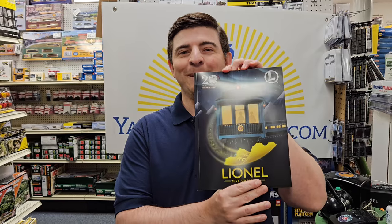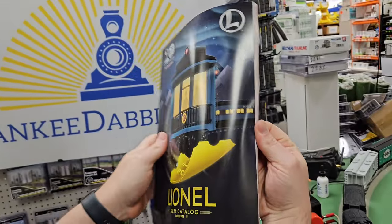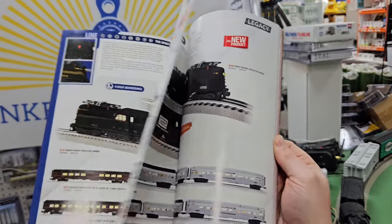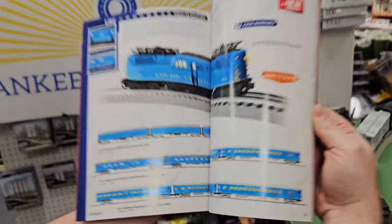Anyway, we got some brand new items, so hopefully we'll find their way onto your layout, Engineer Hall. Guess what I got here? Lionel book. Lionel Volume 2. We just got these in from the store, all the brand new Lionel items that they have. Ooh, look at that, GG1. Blue GG1. How about that?